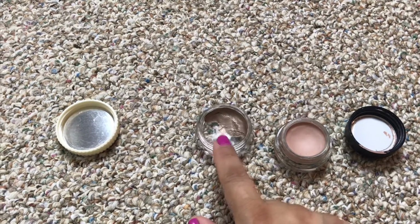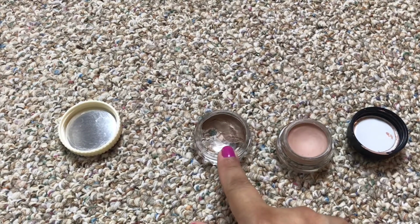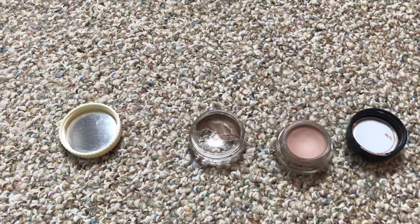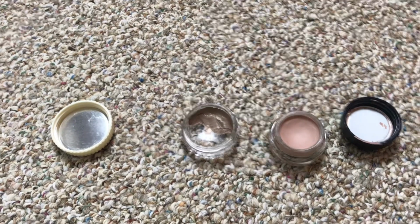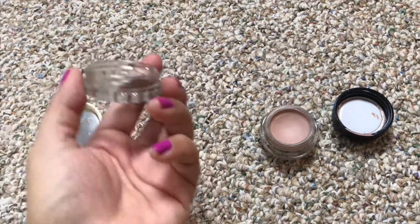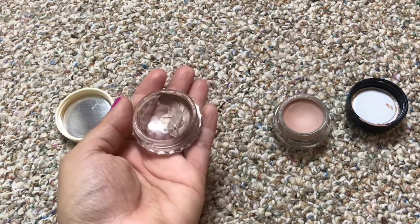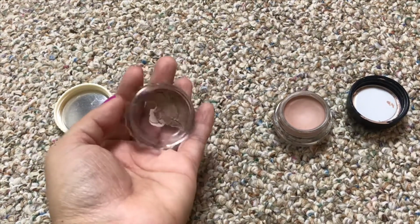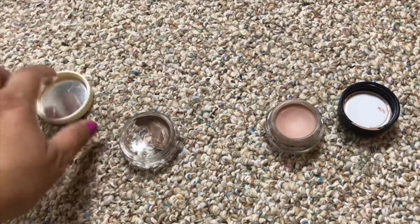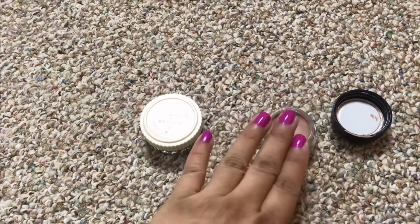I really wish that they would have continued the line. I believe they discontinued these. I don't know why, because this is such a good product, and no one seemed to talk about it. These are one of the best eyeshadow primers, cream pots, whatever they're called, that I have ever tried. So love that. I'm really happy with that progress. But once I'm done with this, I'm going to move on to this one.